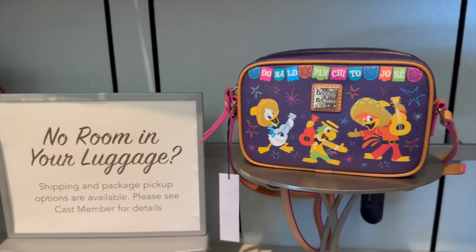So I know Nicole would probably freak out if she saw these. They look absolutely incredible. Now, we just got outside of Five and Dime. It looks like they did have plenty of Coco merchandise. I know Nicole really wanted me to show all of that stuff. So it was pretty cool to see everything.